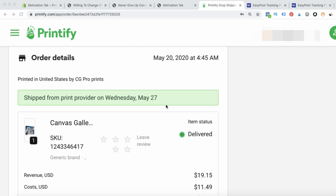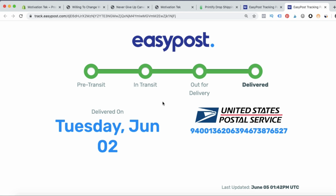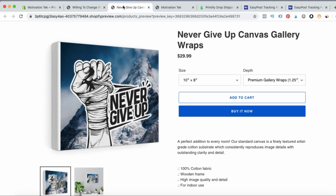So quickly, I want to talk about the shipment time. I actually placed a sample order for both the canvas and the t-shirt, and the order was placed on May the 20th. For the canvas, it was delivered on Wednesday, June 3rd. And then the t-shirt was delivered on Tuesday, June 2nd. So around about 2 weeks. So as promised, right now I'm going to show you the actual print quality of both the t-shirt and the canvas. So let's jump on over.